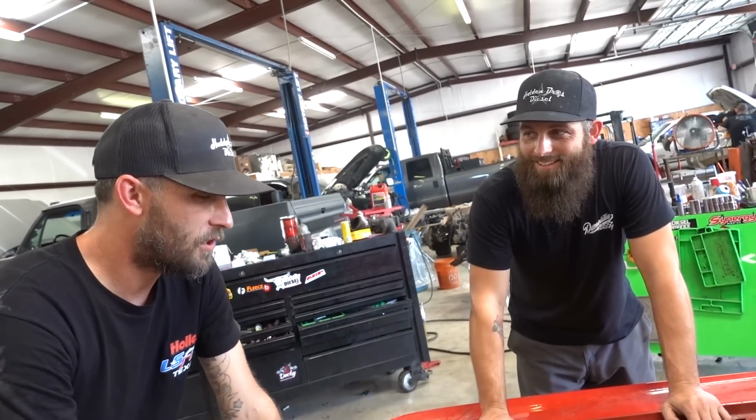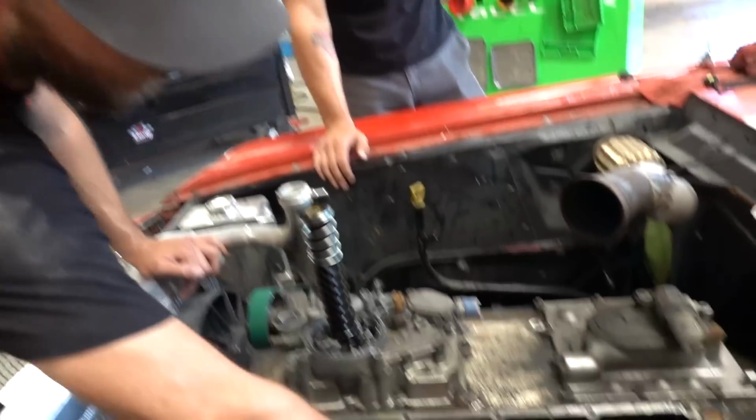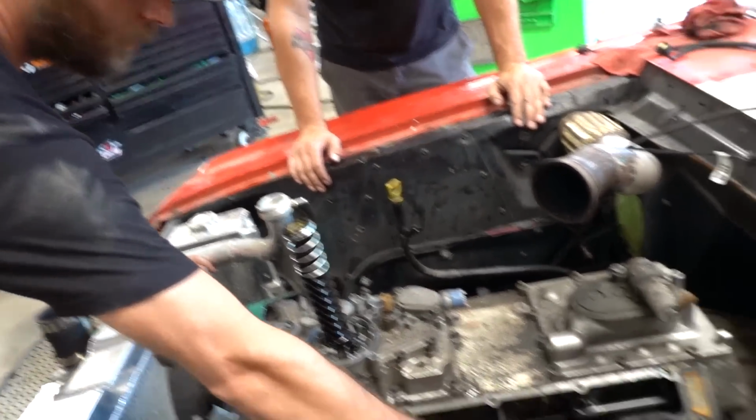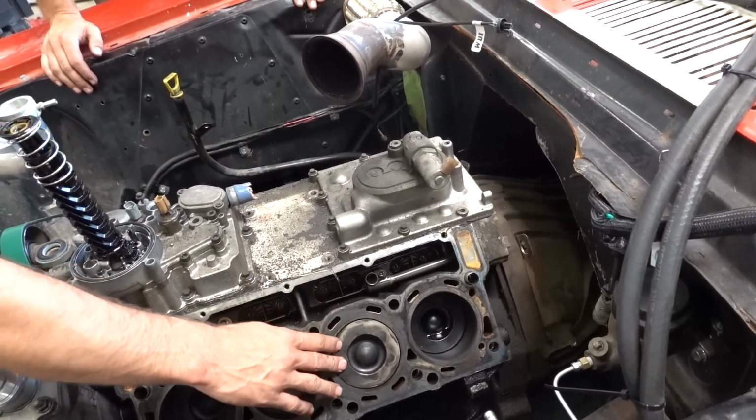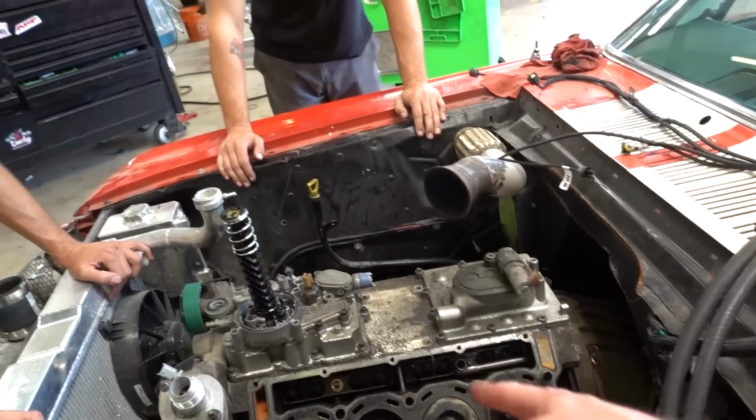Yeah, we've got two melted pistons. They didn't melt as bad as we've seen them before, but the bowl of this one melted on the edge. And then this one's got quite a few cracks, like 7 or 8. So say no to crack. Crack kills. So we're getting a new block and sending this block in as a core.